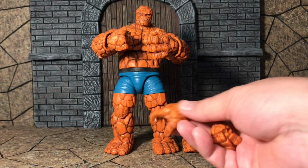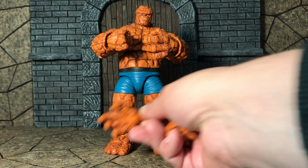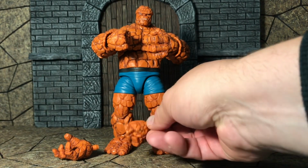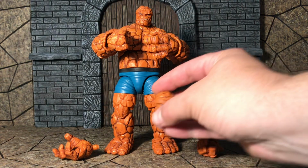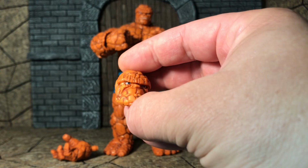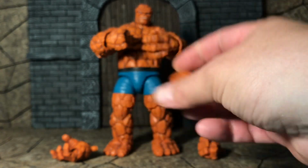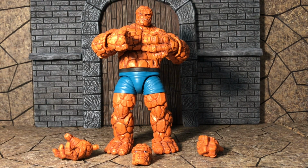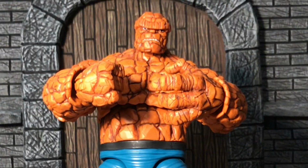He comes with multiple sets of hands. He's got two of the open palm kind of gripping down on something, and then you got the closed fist for some clobbering time, as well as an additional head sculpt with more of a frowny face. But the sculpt on this thing is incredible. It is a classic design. Some of the bullet points that I have for this guy is big and bulky with nice articulation, a great sculpt and paint job, and he's only $20. You cannot go wrong with Ben Grimm the Thing.